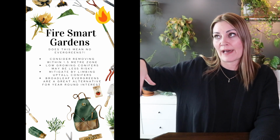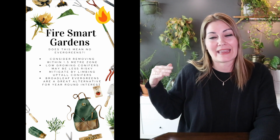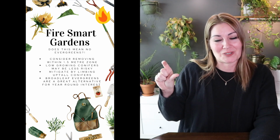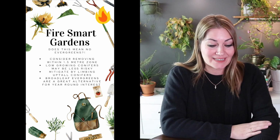So like I said, if you have a 30-foot blue spruce, removing some of those lower branches is a great idea. And again, you can make some design considerations, maybe underplanting it would be a good idea, but also leaving room in between so it's not super packed in, but limbing up your evergreens is a great practice. The last consideration would be to consider a broadleaf evergreen.